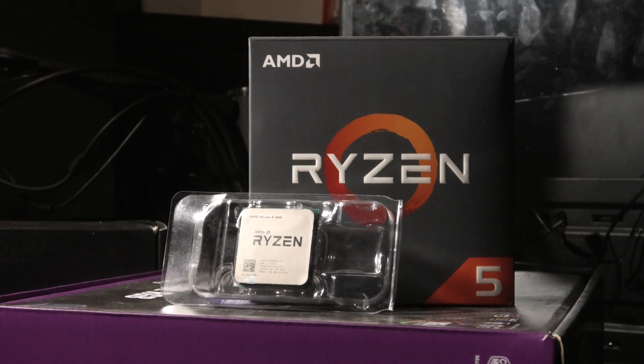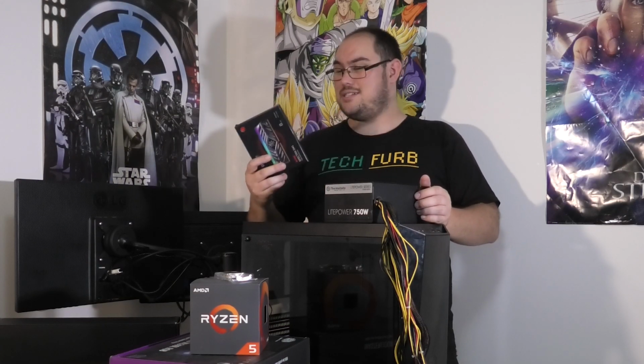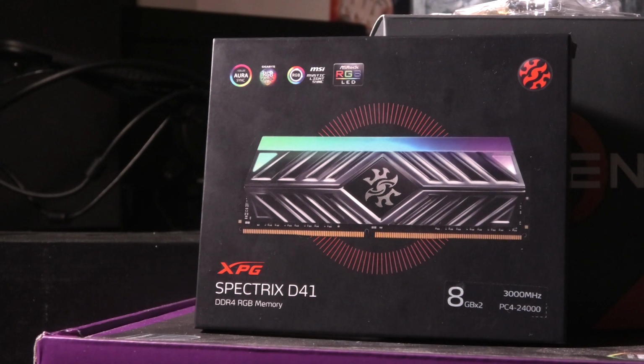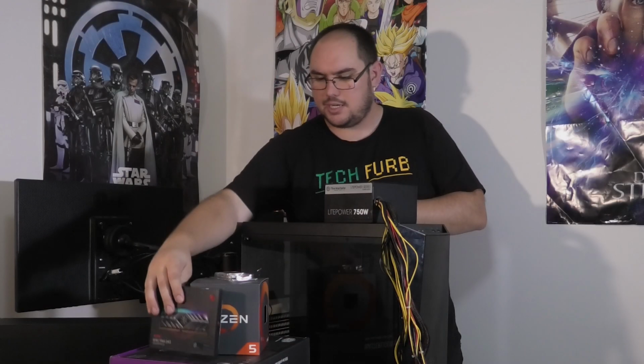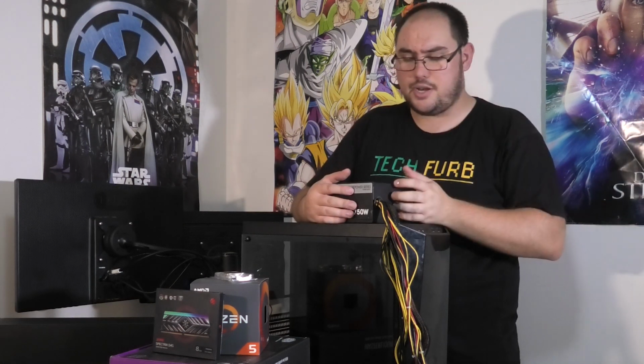So, what's in this build? As I mentioned, Ryzen 5 1600. For RAM, we are doing something that I don't normally do. We're putting in decent RAM. It's a DDR4 3000 megahertz dual channel 16 gig kit. I got it on a good deal. I think it was 115 bucks, brand new.